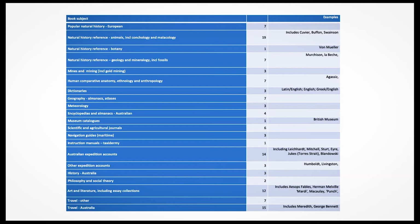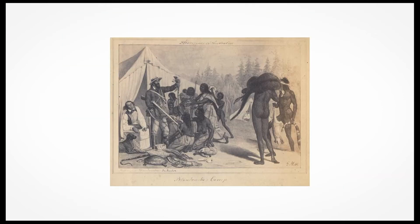This is one of the illustrations from Blandowski's book, and you can see Blandowski bartering for specimens with the local people, and that's Krefft almost falling out of the frame, looking very exhausted on the side. And I'm not going to talk anymore about this book, but it's a really amazing and super interesting volume, and we've got a copy of the facsimile in the Australian Museum Library if you're interested.